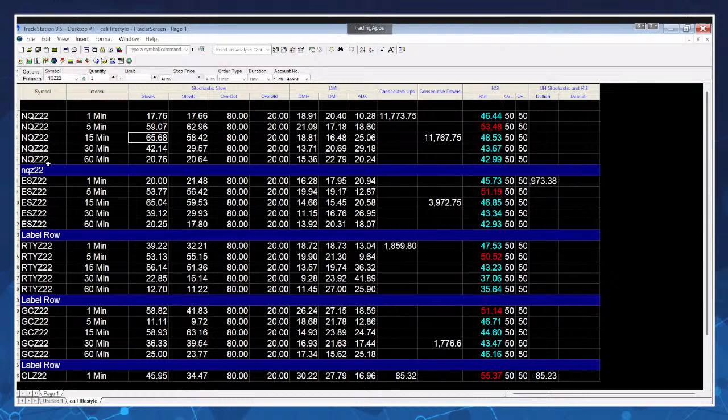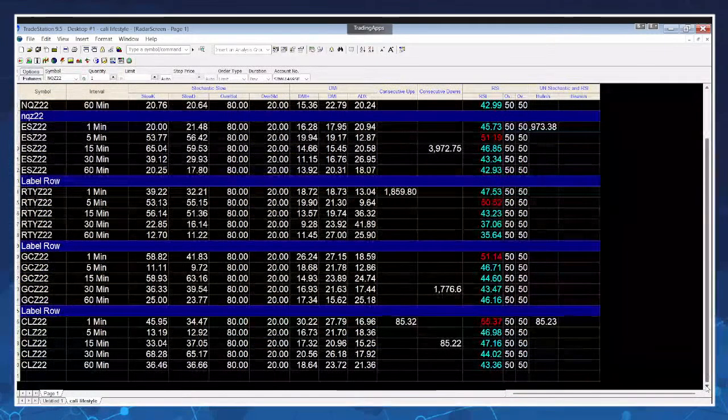But these are the products that we started with, and it's the NASDAQ, S&P, Russell. I don't have the Dow, the E-mini Dow, the YM on here, though we do look at that one as well. And then below that, I actually have the GC, which is gold, which is still a pretty good active trader product, not the best, but it's good enough. And then here's CL.